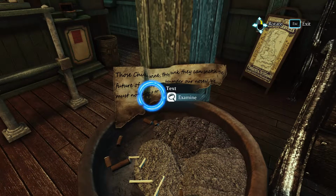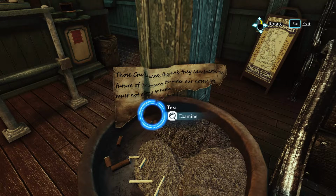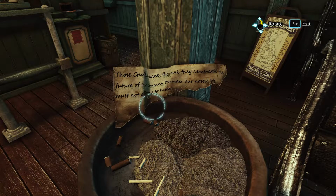Those Chilean swine, they think they can snatch the future of our company from under our noses. We must not allow it to happen.